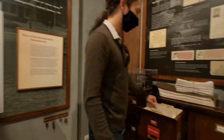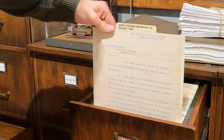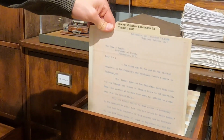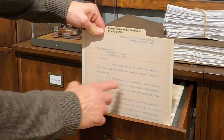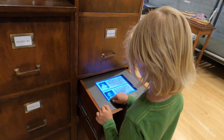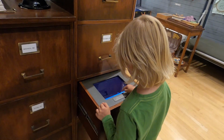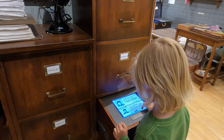You can see some actual files of people. Oh, wow. So this is like querying Chinese merchants in transit. It shows the actual discussion of the ticket agents giving them tickets and where they came from and everything. So it's not participatory, but interactive sections. And there you can see immigration documents. Wow. So this happened in Angel Island, right? Correct.